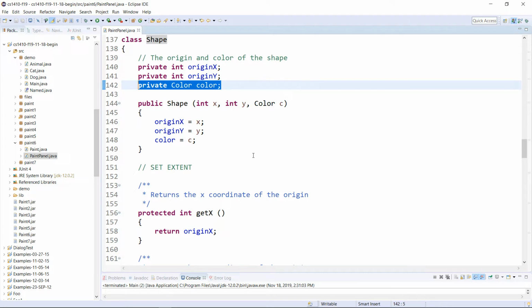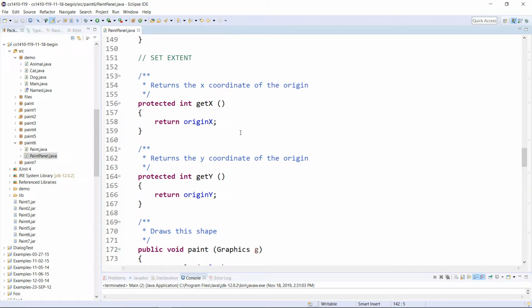There's a constructor which just initializes the instance variables. There is a method getX that returns the origin, and a method getY that returns the Y coordinate of the origin. They're both protected. What does it mean for a method to be protected? Okay, he said it's available within the package. That would be true if you don't say public, private, or protected. This is different. Right, it's available to things that inherit from this class. So when I make getX and getY protected, I'm saying I do not intend for these methods to be called from any old place. They can only be called from classes derived from shape.